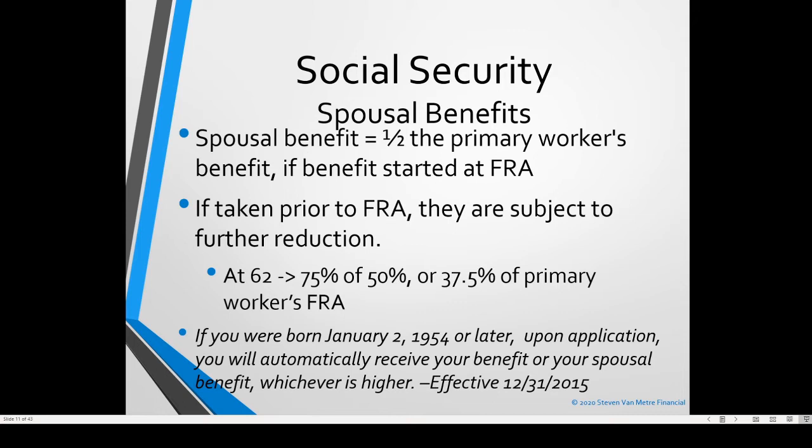For example, if you file at age 62 and you receive your spousal benefit, you'll receive 75% of 50%, or 37.5%, of the primary worker's full retirement age benefit. If you were born January 2nd, 1954 or later, upon application, you will automatically receive your benefit or your spousal benefit, whichever is higher. This law went into effect on December 31st, 2015.